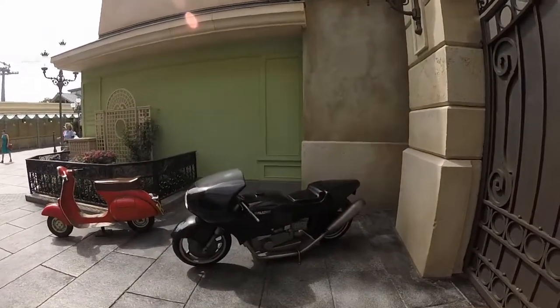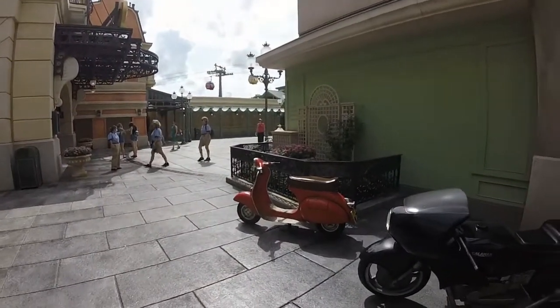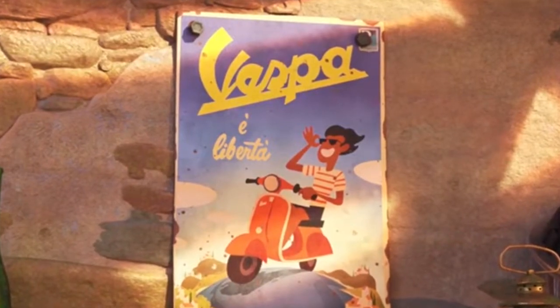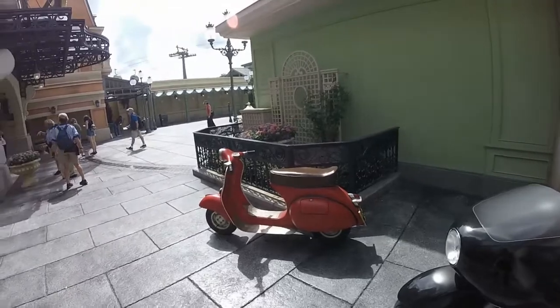I like how at the exit of the ride they have Colette's motorcycle as well as the Vespa that Skinner steals to go chase Remy. Vespa is freedom. Super fun nod to the movie.